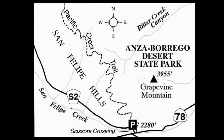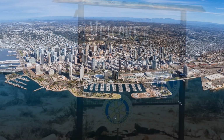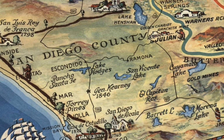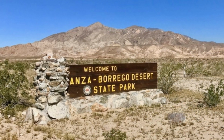So what's so special about the San Felipe Hills Wilderness Study Area? The San Felipe Hills Wilderness Study Area is in northeastern San Diego, about 18 miles west of Borrego Springs and 85 miles northeast of San Diego. The study area is 2 miles west of the unincorporated community of Ranchita, where the Bigfoot sighting was, and its southeast corner borders Anza-Borrego Desert State Park.